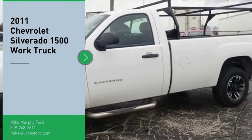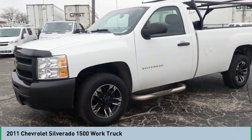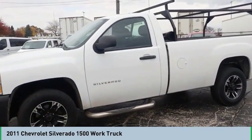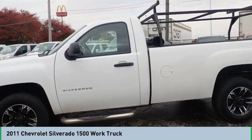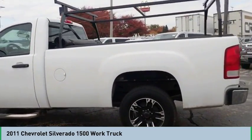For the right vehicle? Check out the 2011 Silverado 1500. The Chevy Silverado 1500 has the lowest cost of ownership of any full-size pickup. Your new ride is just a phone call away.